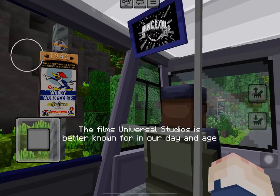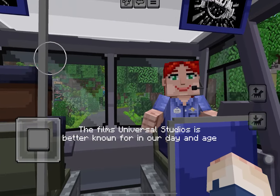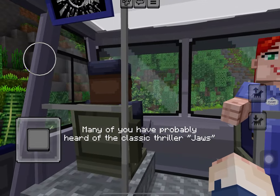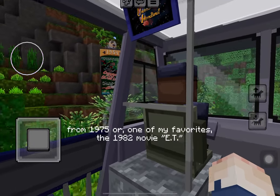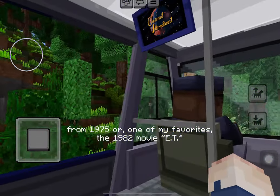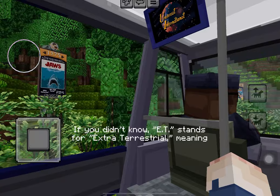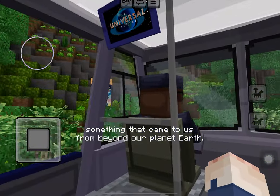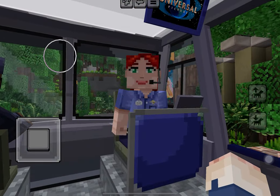The films Universal Studios is better known for in our day and age start in the later half of the 1900s. Many of you have probably heard of the classic thriller Jaws from 1975, or one of my favorites, the 1982 movie E.T. If you didn't know, E.T. stands for extraterrestrial, meaning something that came to us from beyond our planet Earth.